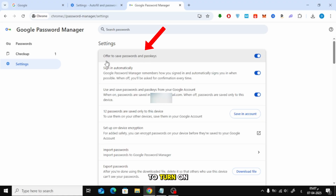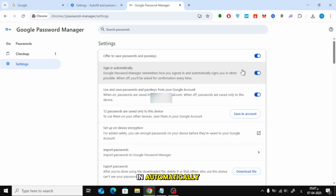Here, make sure to turn on the option that says Offer to Save Passwords and Passkeys. This will make Chrome show you a pop-up every time you log into a website, asking if you'd like to save the password. Also, make sure to enable Sign in automatically. With this option turned on, Chrome will log you in automatically using the saved password every time you visit a website you've logged into before.